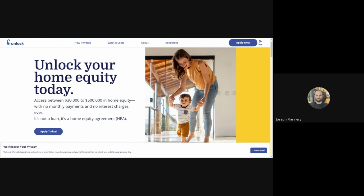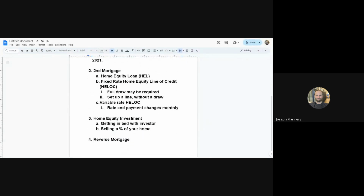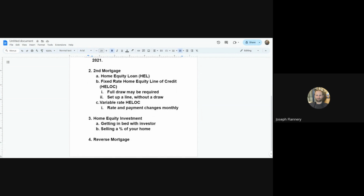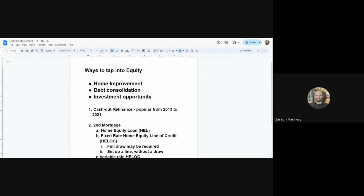Now, Unlock takes their fees, but it is an opportunity for clients to access their equity when they do not qualify for option 1 and 2. And same thing with these home equity investments: if you're a loan originator, it could be really easy to monetize that suggestion. It's really more of a link and not handling a full application.